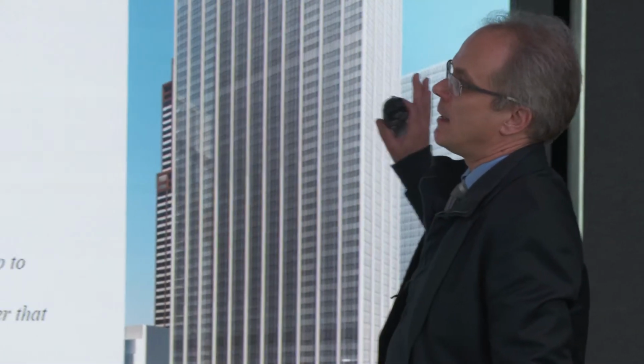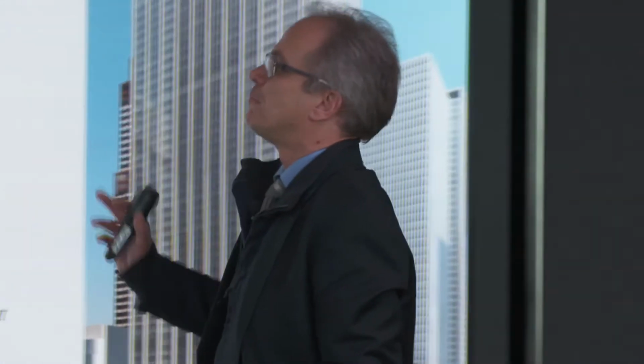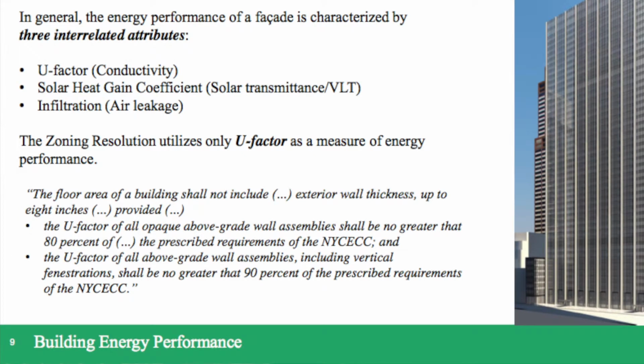And what we did is we looked at the energy performance of the building and we correlated it to the thermal performance of different systems in the building. In the context of the facade and the recladding of the project, the thermal performance of a facade is not only determined by U value, but at the same time by solar heat gain and by air infiltration, by leakage. The zoning resolutions focus solely on U factor.